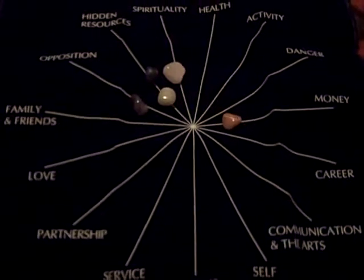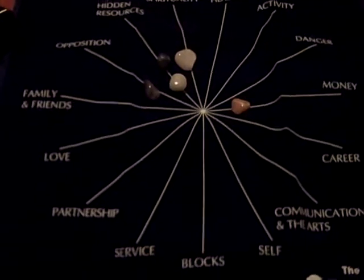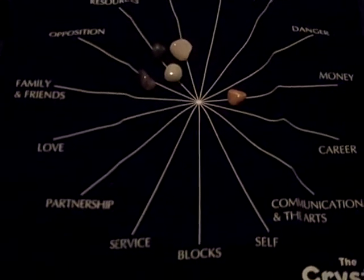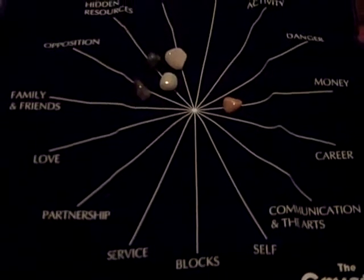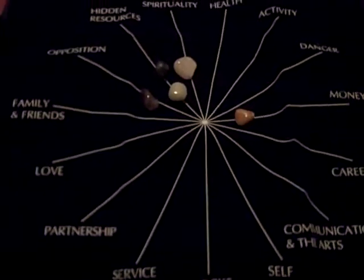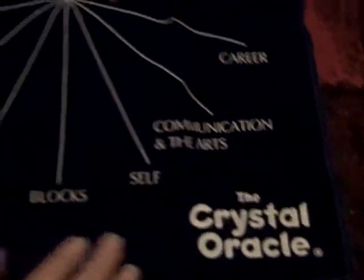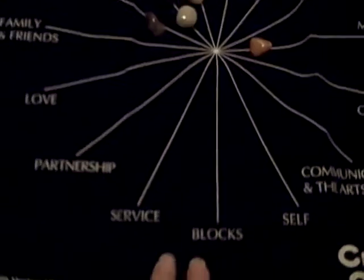I'm just doing this video to show you these three kits that I've purchased from Barnes & Noble a while ago. They're really nice, and I hope you enjoy this. The first kit I'm going to show you is called the Crystal Oracle. Right there. This is a blue velvet cloth that it comes with.